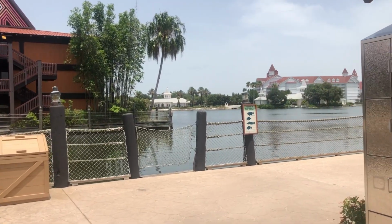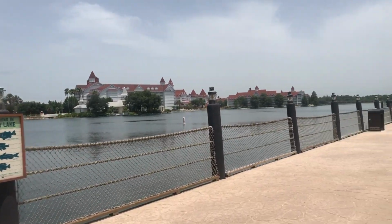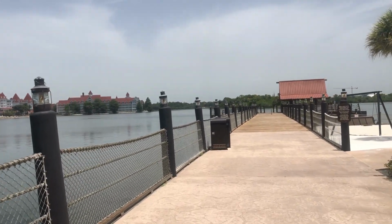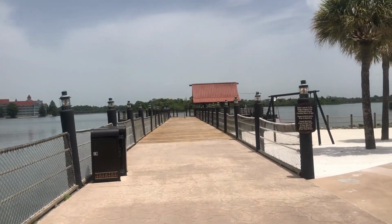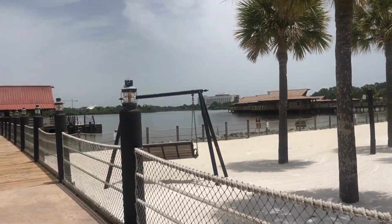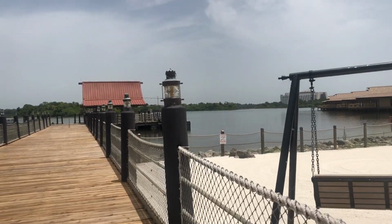And again, right now with the parks not open, parks opening in about 2 weeks, it's really hard to know what to expect when the parks do open. So I will be back making another video to show you what it's like once the parks are open, to give you a good idea of what to expect if you are planning a trip here.